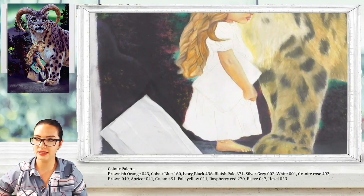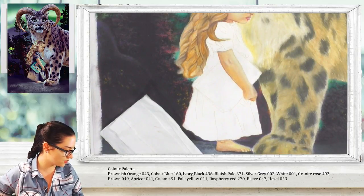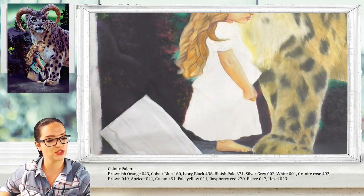Okay, I want to actually make it a bit darker, so I'm going to add more of the brownish orange.